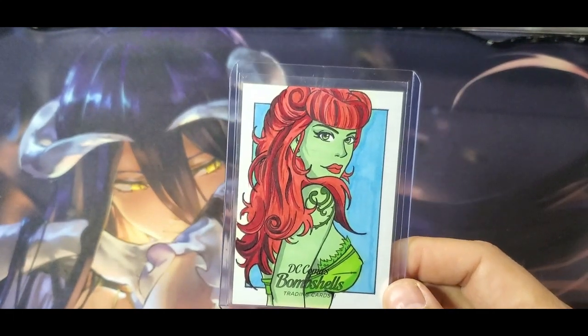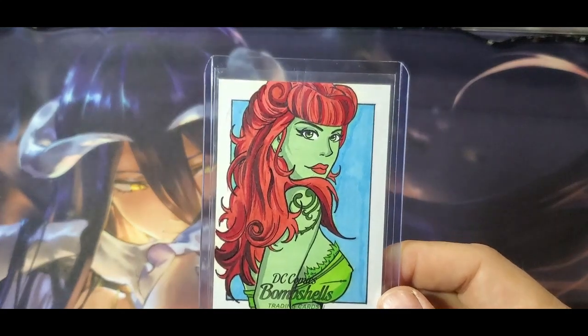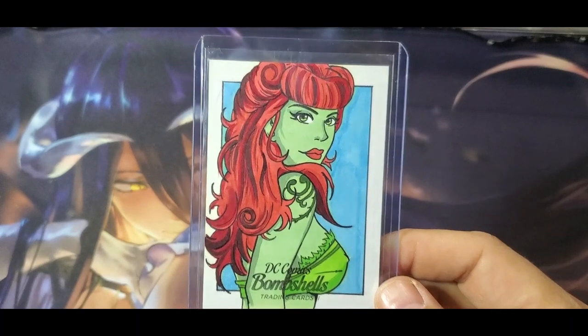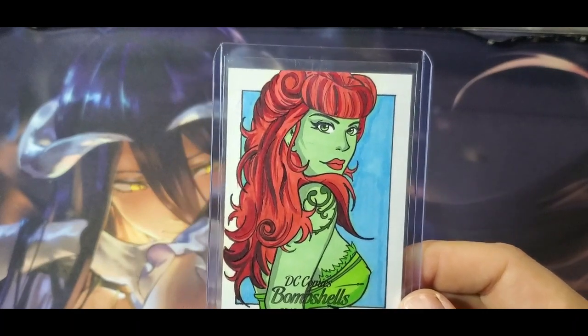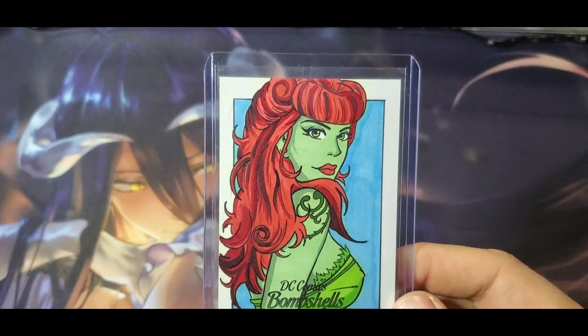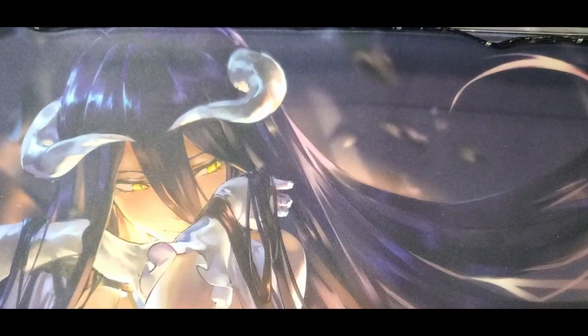So you can see he took a lot more time on this sketch than you normally see in this set, because obviously he was going to make more money on this than he would on the one going in the pack, because he wants to sell it and make more money. So this is definitely high quality, Poison Ivy, and still not a bank breaker from a cost standpoint.